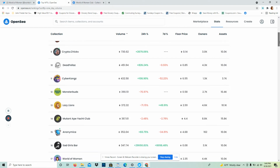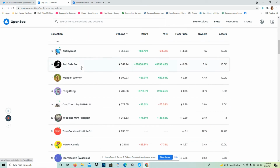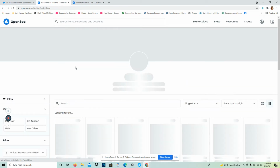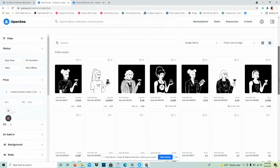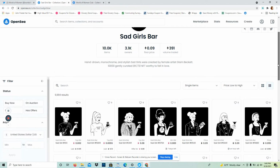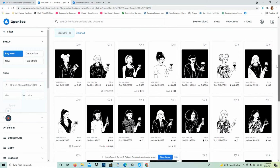So we continue to scroll here, and a lot of these are very expensive. Sad Girls Bar, 0.08. I was supposed to get some of these. Let me look at it. I guess it's another female owned project. 0.09 floor. And let's filter it, buy it now, low to high, and I think it's pretty cool.